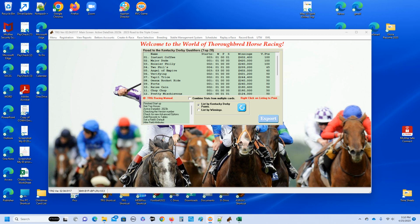So let's go ahead and take a quick look at the top 20. The Instant Coffee is leading the way with 100 victory points, Major Dudes at 100, and Who's in Philly at 100. And it looks like the two fields has 4 races. There's Thunder, they race in 5. So, before we get into the schedule of the races, let's review a few reports here.